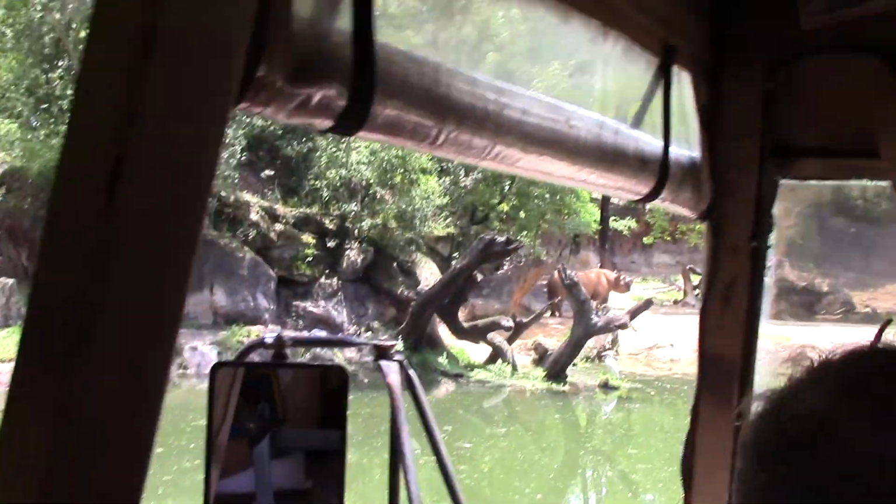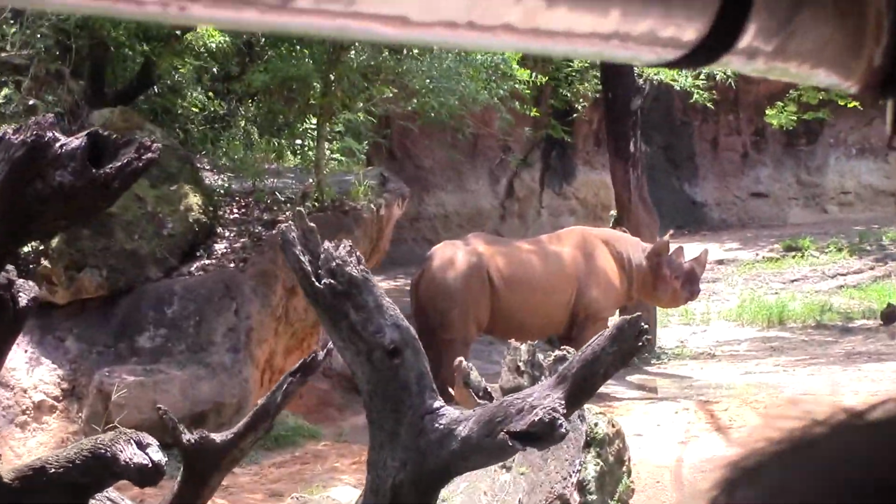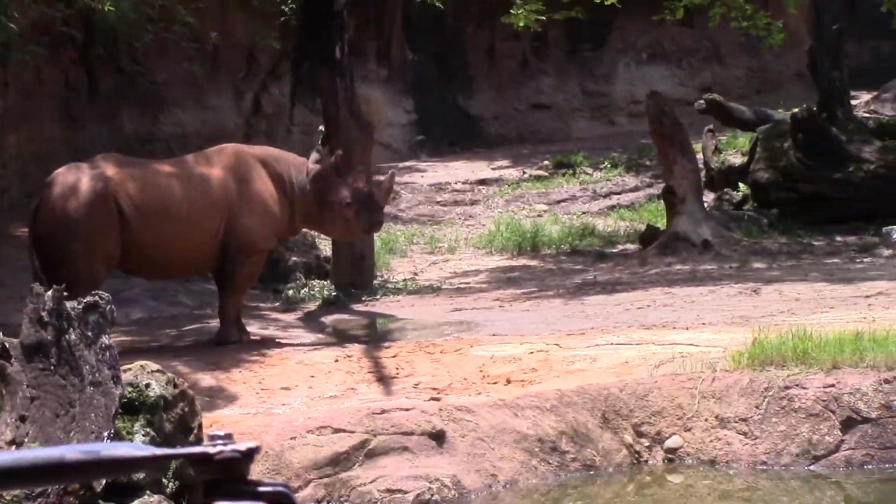There are only about 5,000 black rhinos left in the world. That's all because of poaching. They don't have any natural enemies out there. Just us humans.